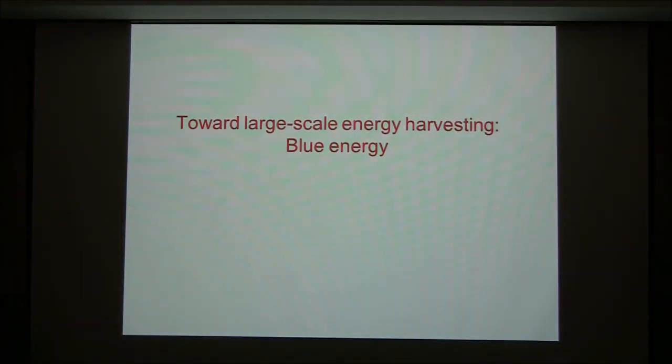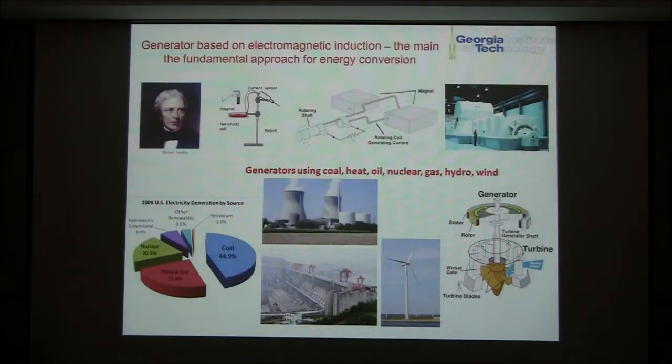We not only look at small energy, but we look for large-scale energy. We call it blue energy. Why do we call it blue energy? Let's look at large-scale energy. In 1831, Faraday invented electromagnetic induction, this important physical mechanism. Many years later, they built this generator. Today, you can have this gigantic electromagnetic generator, which is the basis for all of today's power conversion from wind, hydraulic, to thermal or even nuclear, which is the basic technology. This requires two components, magnets and coils. So normally it's very heavy, and also costly.